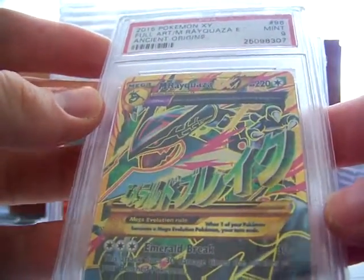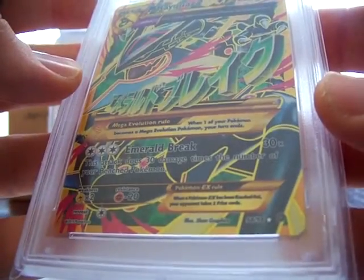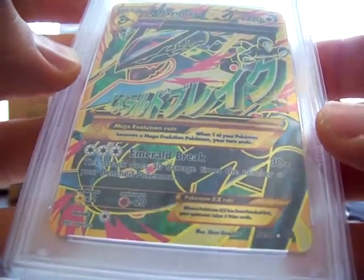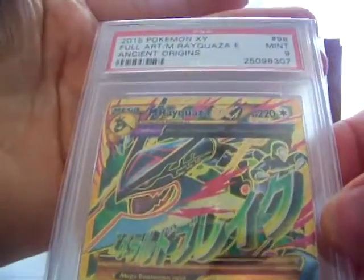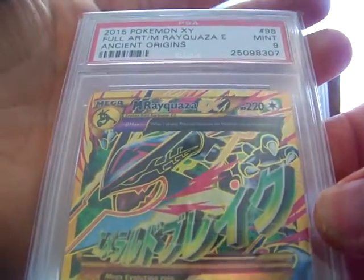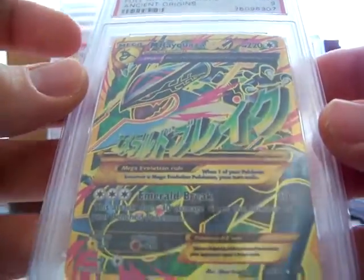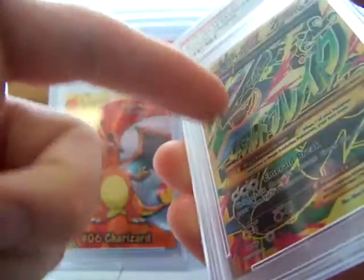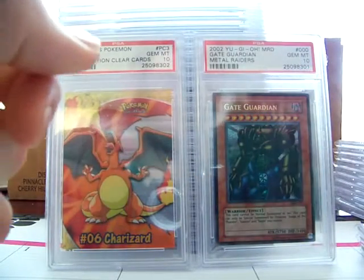And then we have the Full Art Mega Rayquaza. The card's just beautiful. Like, see its tail here. It's crazy. It came back a 9. I was hoping for a 10 on it. But, as I said, this set is hard to grade. That's my second PSA 9 now. I think I have 2 ungraded still as well.